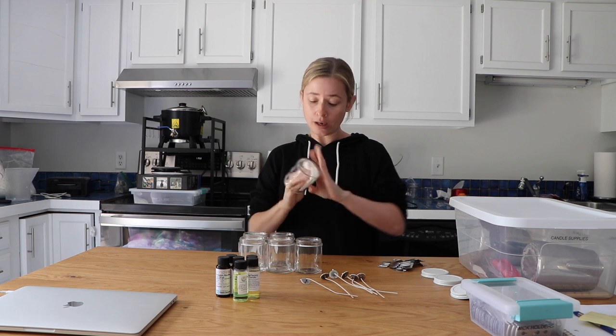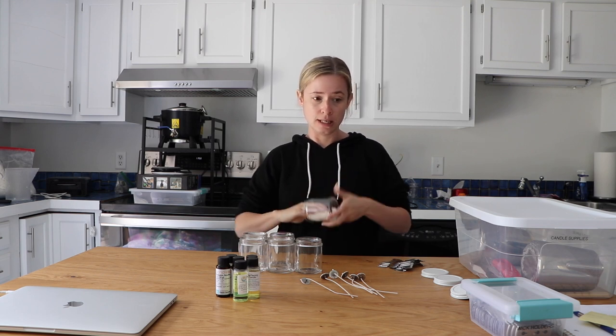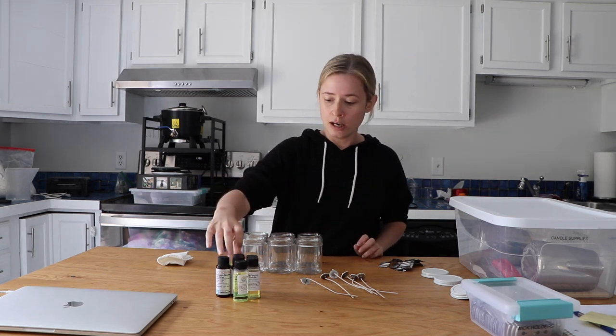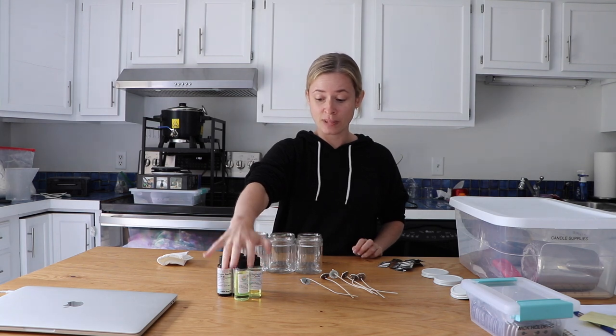I know it's technically summer right now, but today we're making fall candles. The reason I'm making fall candles today is, I do have fall scents in my own line that I love a lot. I do feel like I could expand it a little bit more. So today I'm gonna be testing 6 new scents, and that way I can test them over the next month.